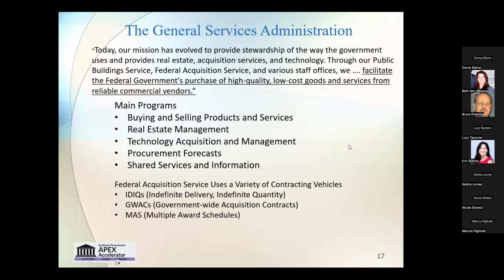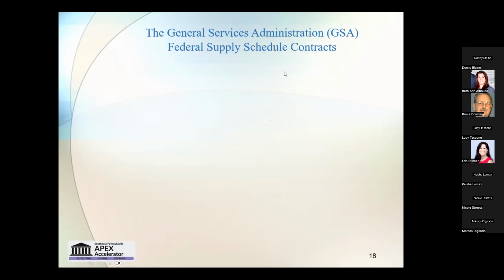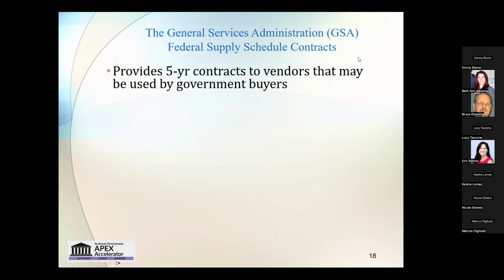Now, their Federal Acquisition Service uses a variety of contracting vehicles. So they do use IDIQs, these GWACs, and then the multiple award schedules. A lot of people term this the GSA schedules. The federal supply schedule contracts are a 5-year contract that a vendor can apply for.